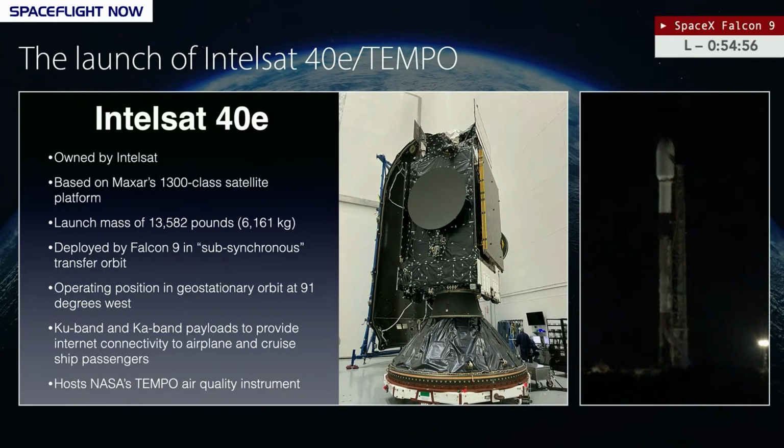The spacecraft was built by Maxar in Palo Alto, California, based on that company's 1300 class satellite platform. According to Intelsat, the launch mass of the spacecraft is exactly 13,582 pounds. That's 6,161 kilograms. And the Falcon 9 rocket will be deploying the spacecraft in what's known as a subsynchronous transfer orbit with an apogee or high point around 15 to 20,000 miles above the Earth. That's a little bit below the orbit altitude that the spacecraft will be operating in at 22,000 miles.